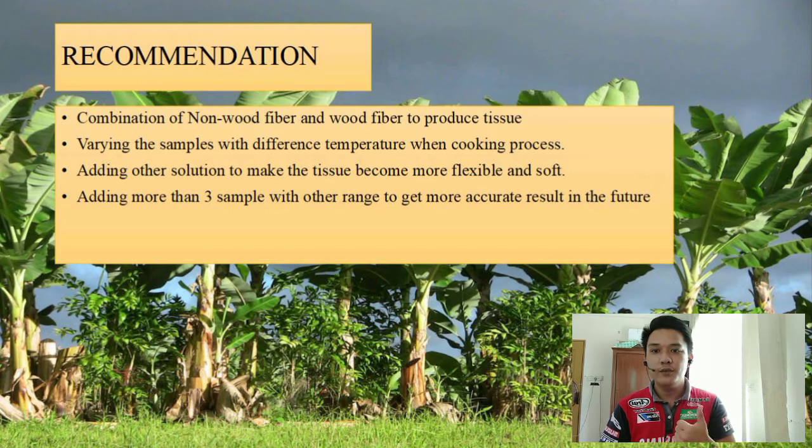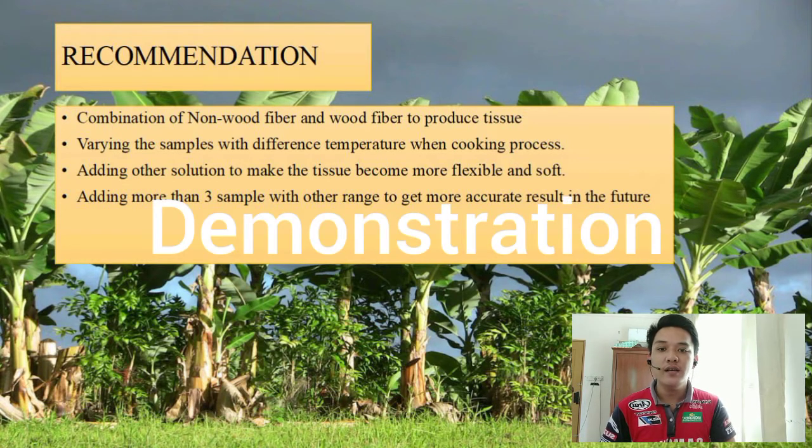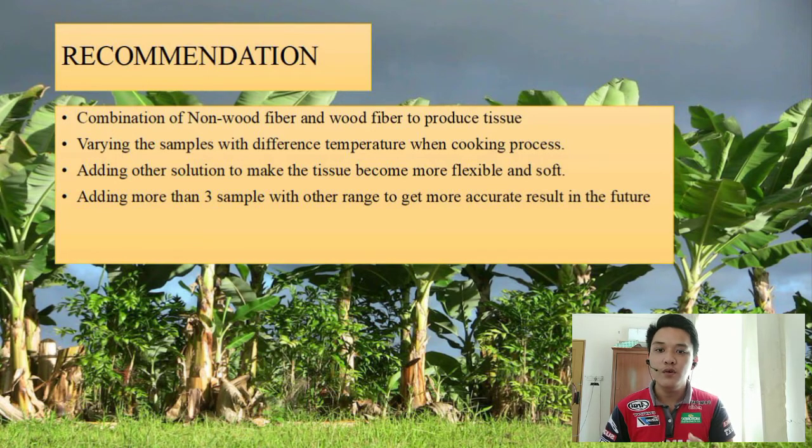Recommendation. Firstly is the combination of non-wood fiber and wood fiber to produce tissue. Second is varying the sample with different temperatures during the cooking process. Thirdly is adding other solutions to make the tissue more flexible and soft. And lastly is adding more than 3 samples with other ranges to get more accurate results in the future.